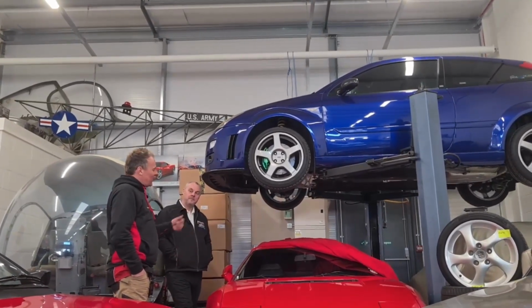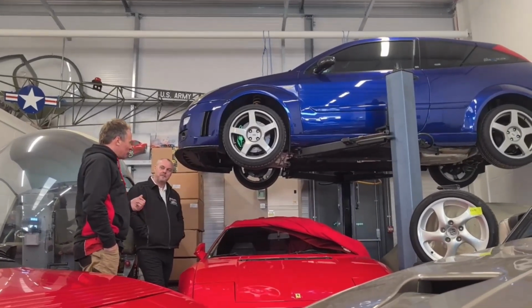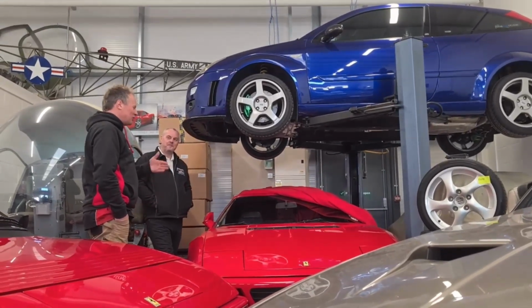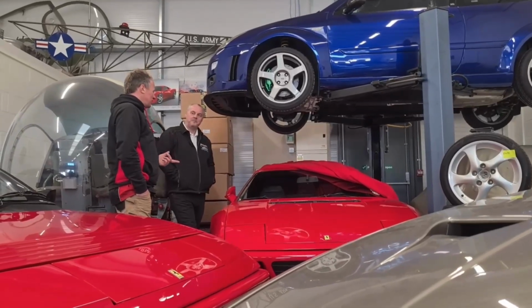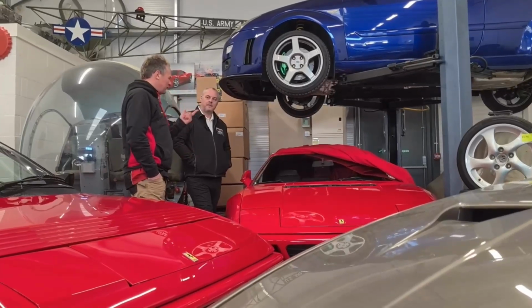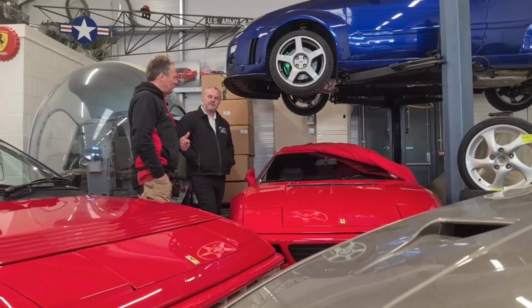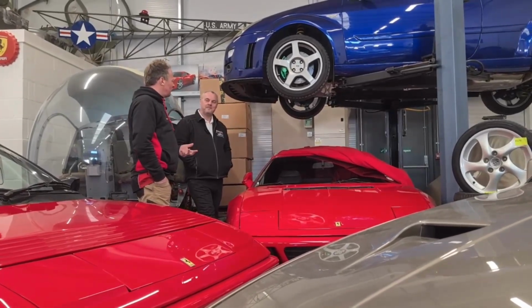So be it. I went out in the rain in it one day, got caught out in a rainstorm, and the water was continually dripping in on my knee. I thought, this is terrible. I looked at the other side, it was dripping in the same place. So I thought, it needs new seals. I rang Ferrari and said, I need some new seals for the 348, it's leaking on the roof. They said, where's it leaking? I said, the front corners, both sides. Just the front corners? Yeah, just the front corners.